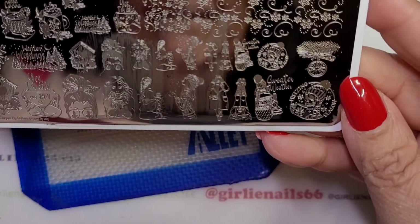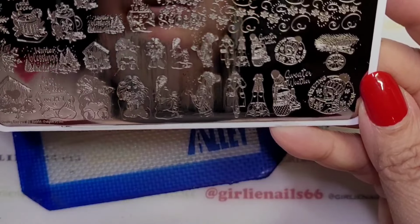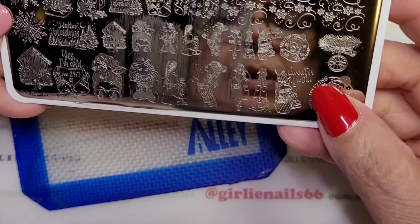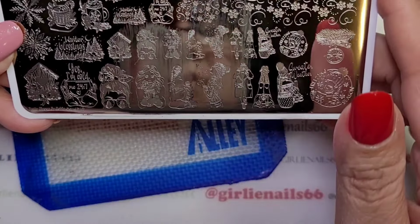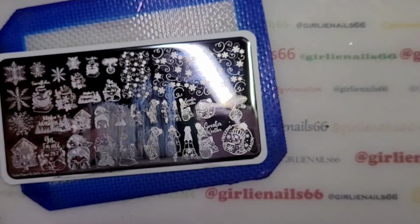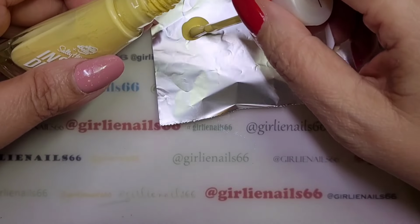So, maybe we'll do, I'm gonna just do some snowflakes on my thumb. Sweater weather. Actually, maybe I'll do this cuckoo clock. There's so many choices. I don't like this. Now I'm just gonna do snowflakes. Okay, so first off, we're gonna do their hair. I'm gonna do yellow. We're gonna make them blondes, just because then it's lighter on my nails.